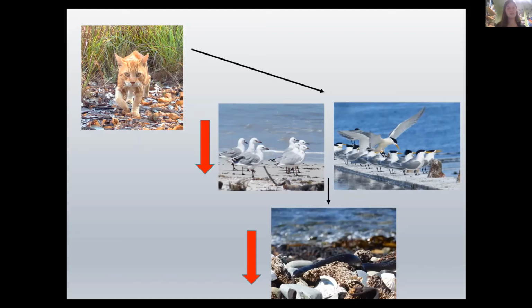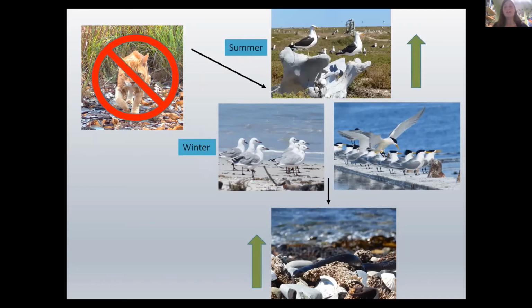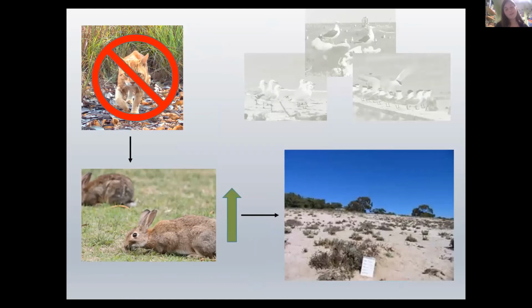When cats were removed from the island, hartlaub's gulls and swift terns came back and started breeding during the winter. And that also increased the breeding colony of kelp gulls, which breed during summer together with the African oystercatchers. That probably made the mole snake population increase too, because now they had food during winter and during summer. However, the removal of cats also made the European rabbit increase.